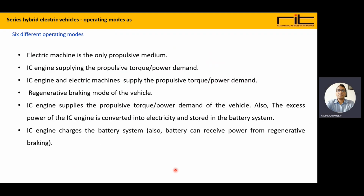Now, six different operating modes can be observed in the series hybrid electric vehicle. The first mode is where the electric machine only operates as a propulsive medium, that is, the electric mode. Second, the IC engine supplies the propulsive torque power demand of the vehicle, that is, the mechanical mode only. The third is where the IC engine and electric machines supply the propulsive torque, that is, the electric and mechanical modes combined. Fourth is the regenerative braking mode of the vehicle, where recovery of electrical energy is taken by the regenerative braking method.